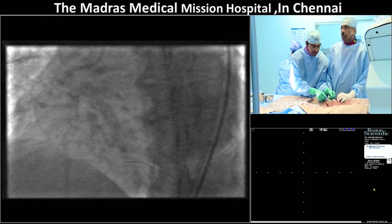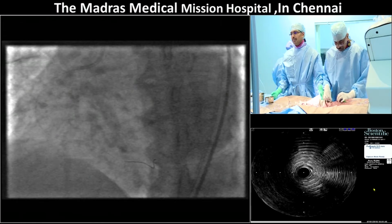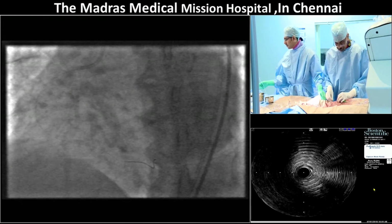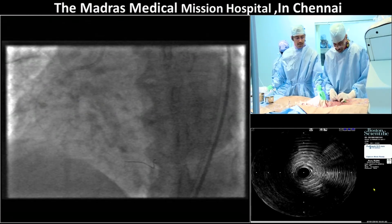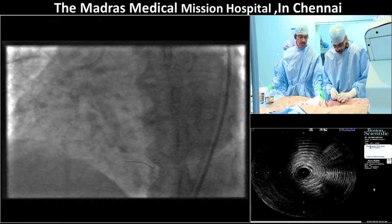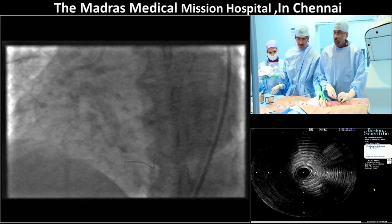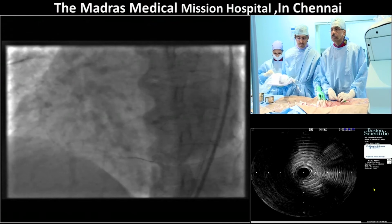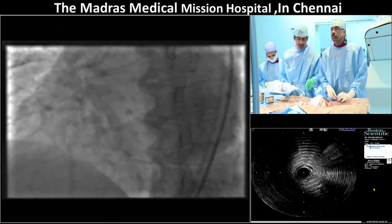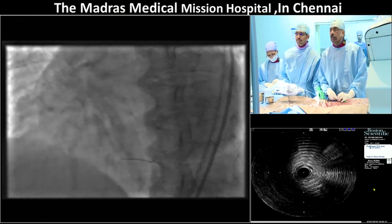So Ramesh, what is your strategy in such a case? I would like to first do an antegrade injection to see what's happening now that the wire is securely in position. Yeah. The advantage of the IVUS is that we're damn sure what you're doing. The 2 millimeter balloon down, I think it should go.